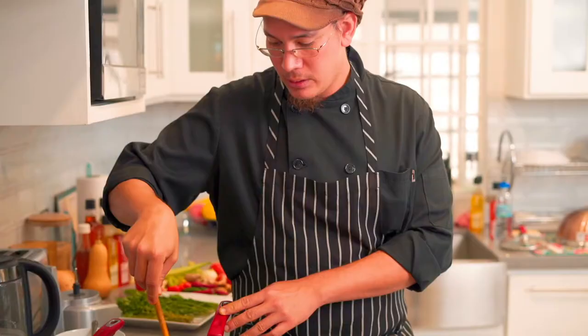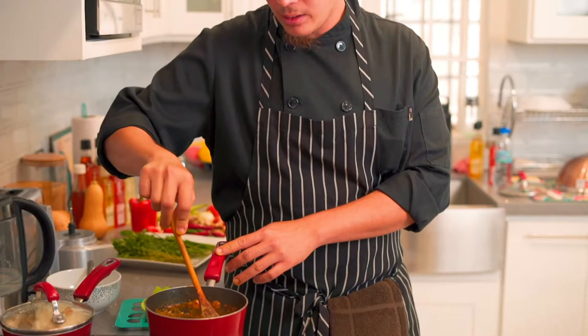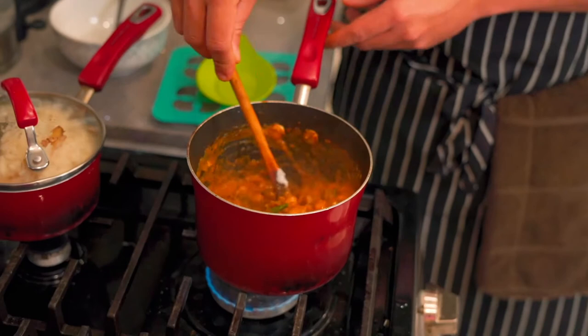So it's a little creamy and smooth and just comes together really nicely. That's what we want. That's the velvetiness that the yogurt and the butter brings there.